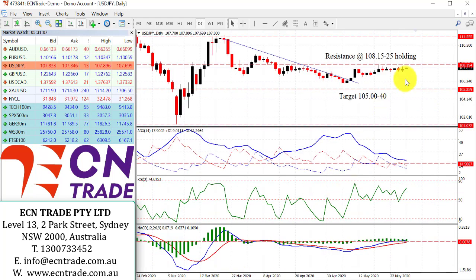The dollar yen also still remains capped at 108.15 to 108.25, and while we continue to coast our way in over the last 6 or 7 days, we should see a rejection from there and look back eventually towards 107.25 and lower.